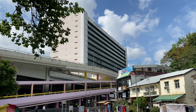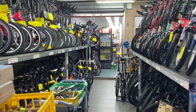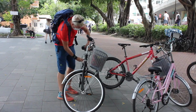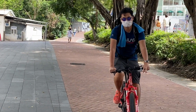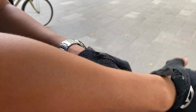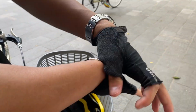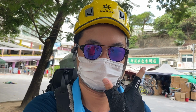We start in Shatin, where we picked up a bike from a rental shop for 120 Hong Kong dollars for the day. The rental shop have different drop-off points along the route, meaning you don't have to worry about bringing the bike back to the start once you finish. If you're planning to go on a weekend or a public holiday, you can book a bike in advance to avoid disappointment.